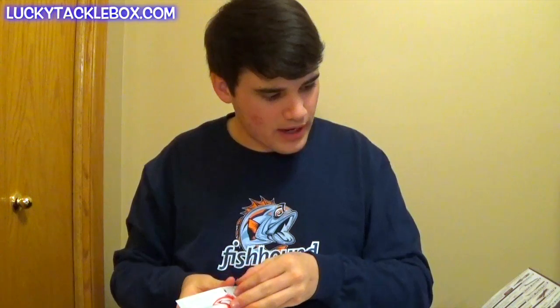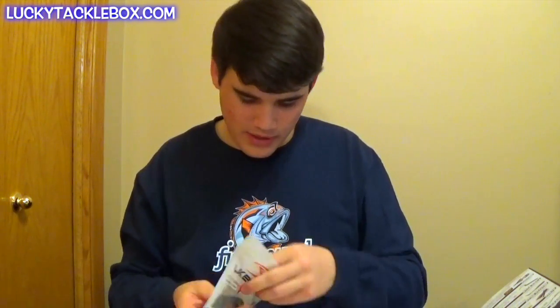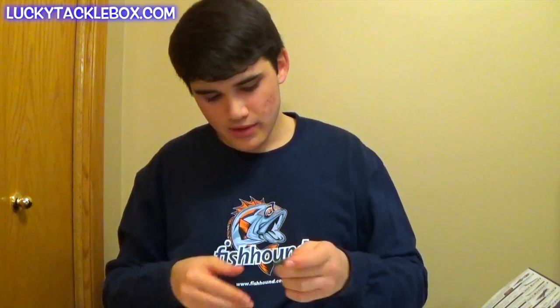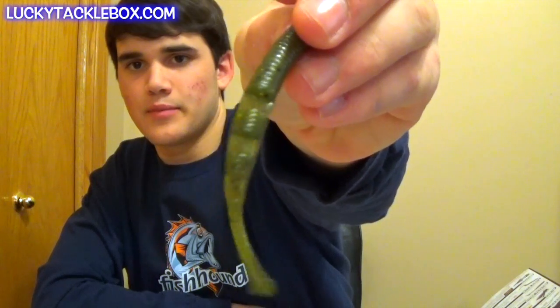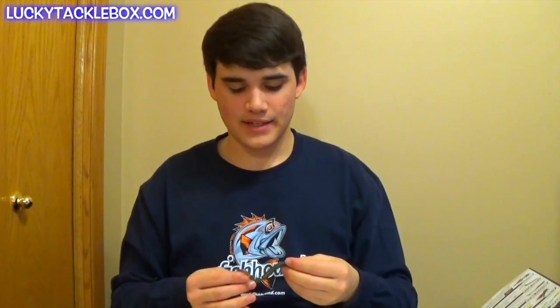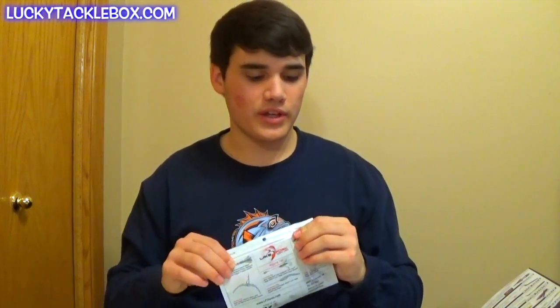Next we have the Lake Fork Hyper Finesse Worm. These go for $5. Let's see, 2, 3, 4, 5, 6, 7. 7 or 8 of them in there, and these are just little finesse worms. I've had these in the past where they're kind of segmented. As you can see, the segmented tail right there gives it a lot of action. Work really well on a drop shot or a shaky head, and this is in green pumpkin or watermelon color, which is probably the best overall color for any soft plastics, no matter where you live. Always a good choice there.